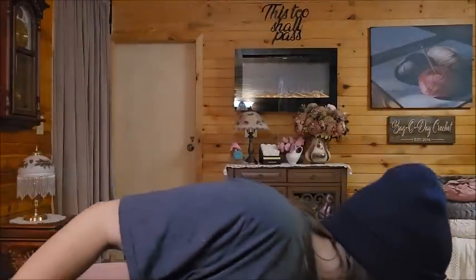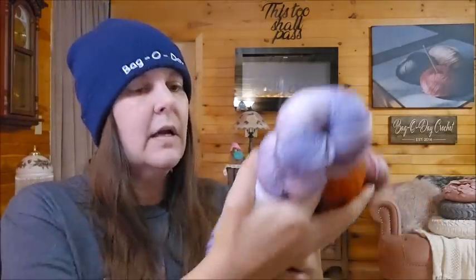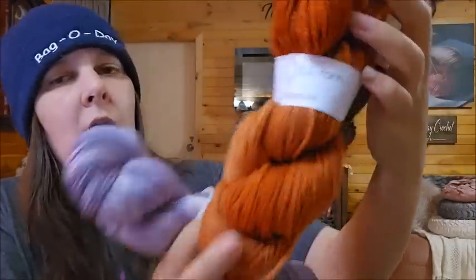Okay. I have 2 more bags to show you. This is some more of that LL worsted stuff. Alright. I don't know about that LL brand. Lorna's Laces. Alright. It's okay. It's fine. This is soft. Okay. LL yarn worsted.